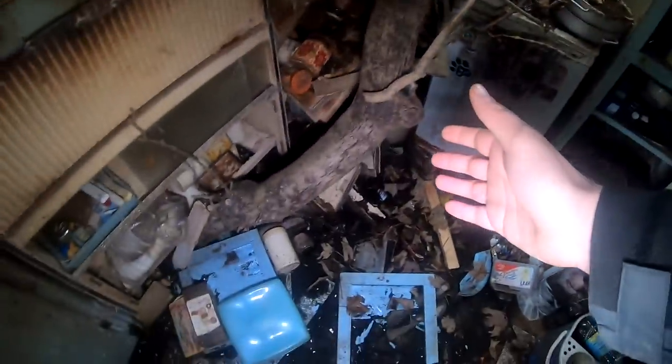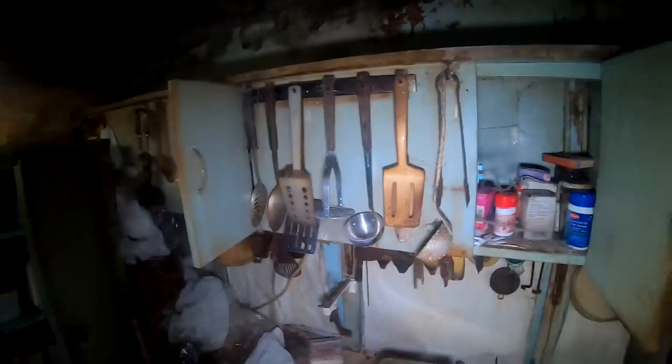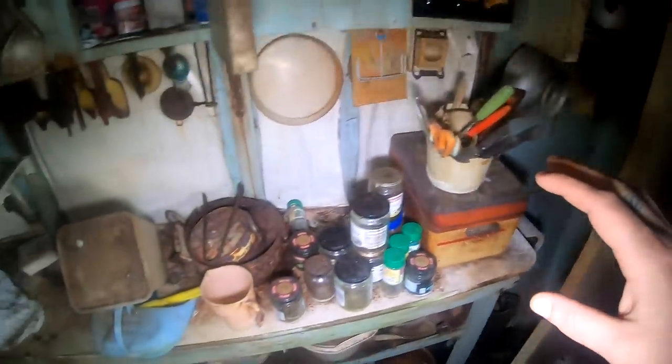Look where nature has come in. This has fallen off from the tree above, come crashing through this ceiling. Imagine that, guys, if you were in here. Look, it's taken this cupboard off the shelf. But check this out. Everything's exactly where it should be, where the guy left it.